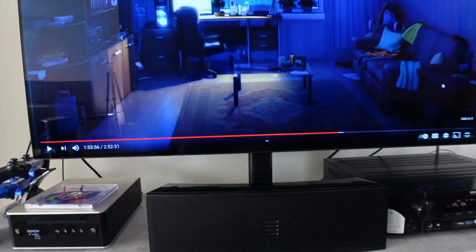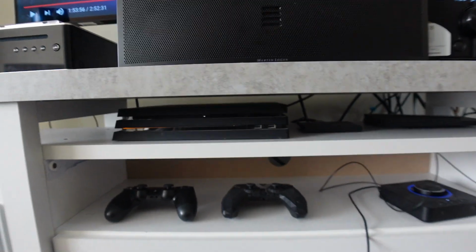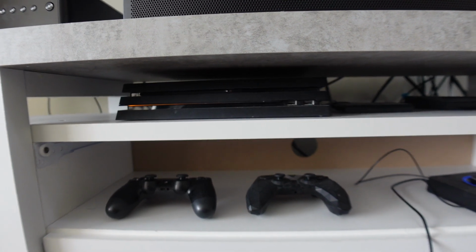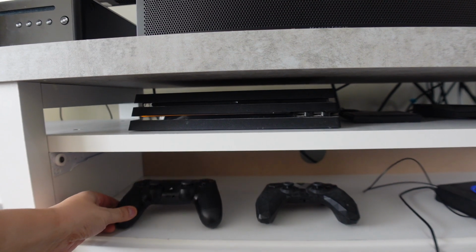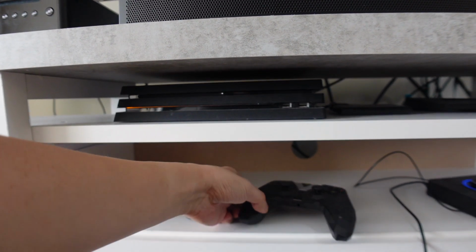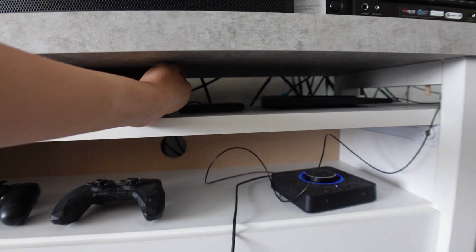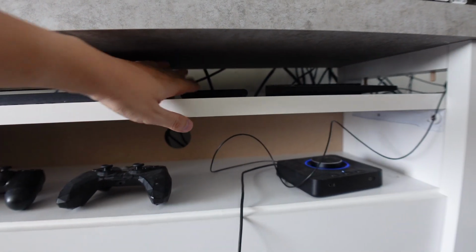And underneath, I have my TV stand, my PS4 Pro. So I have a PS4 Pro right here, also hooked up to the Marantz, of course. And this is actually for my PS TV, so that's my PS TV controllers. And then I got my NVIDIA Shield controller for gaming, my NVIDIA Shield. And then over here, it's my PS TV. This is for playing PS TV games, which are actually PS Vita games, right? So PS Vita games I can play on my PS TV.